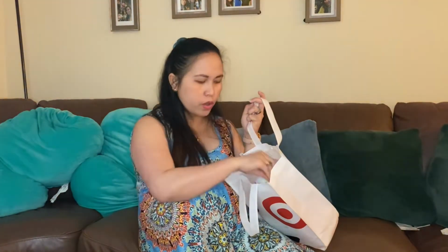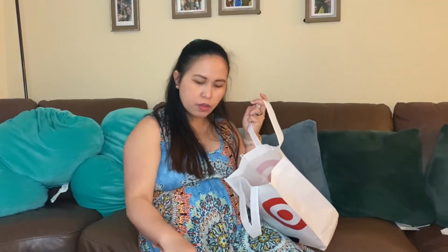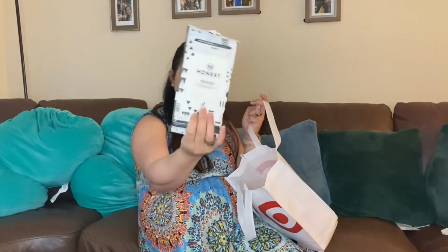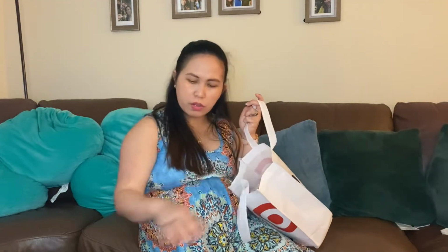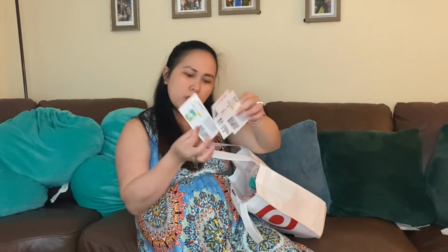So we'll check how many items they give for the welcome kit for the baby. 1, 2, 3, 4, 5, 6, 7, 8, 9, 10, 11, 12, 13, 14, and then they have 3 coupons, so for 15, 16, 17 items that Target gives for the free welcome kit of your baby. So this is nice, guys. This is free. I love it.